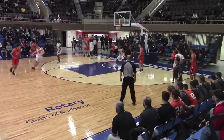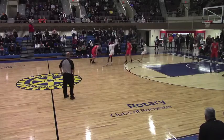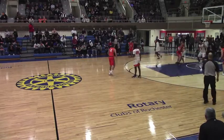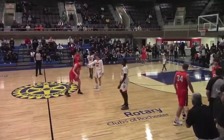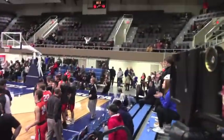Lobs it up for Gassner. Gassner hands it off to Justin Wohlers. Here is Gassner for three, and it is good! Here's Wohlers. Nice moves. Puts up a shot and drops it in. That's going to do it. Tigers will win the Rotary Tournament for the first time in school history.